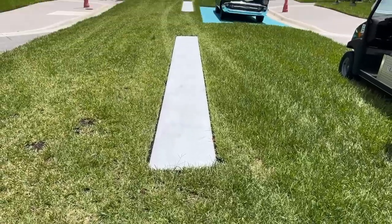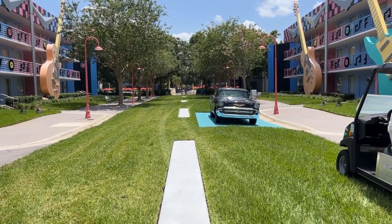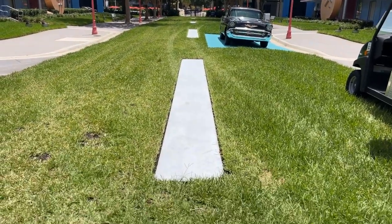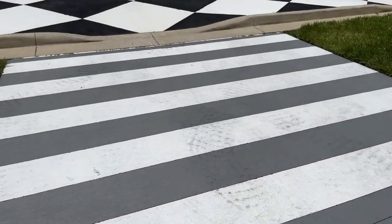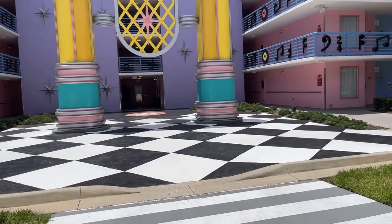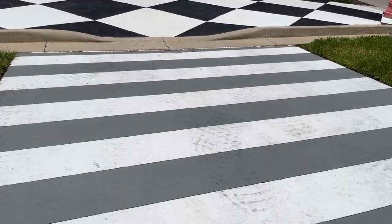Cool actually. These cement blocks in the middle of the grass, they're like a divider for the road. Good eye, my love. That would make this the crosswalk. Oh, right. That would make this a crosswalk. Some extra treats here from the Imagineers with the theming.